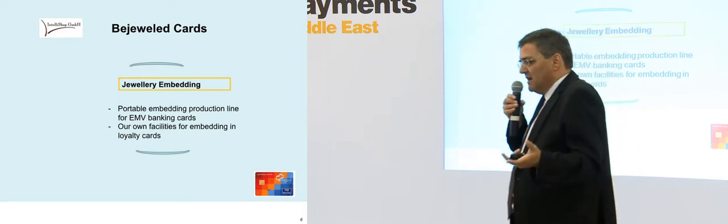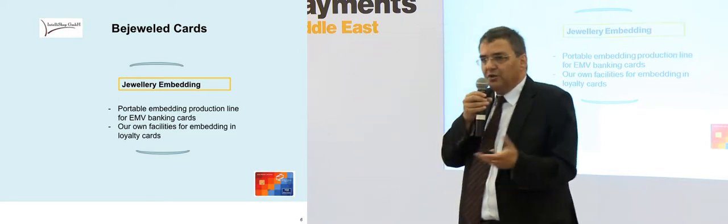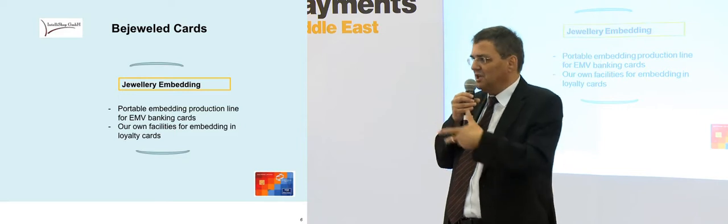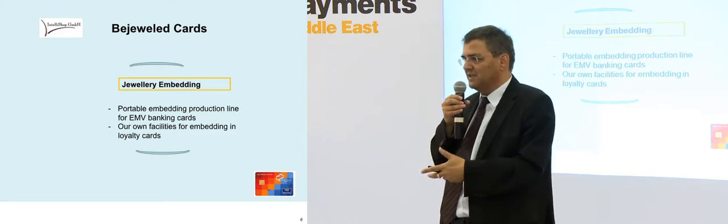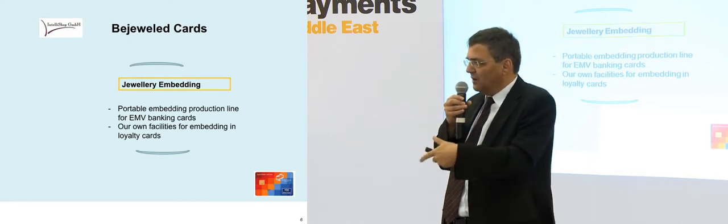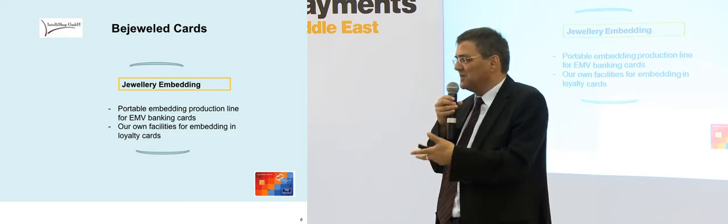If it's obviously a loyalty card, we do not have the restrictions in terms of the certification, security, and so forth. So for that, we do have our own facilities. So the cards can be sent to us, and we do the embedding of, typically on the loyalty card, more the Swarovski elements than the diamonds.